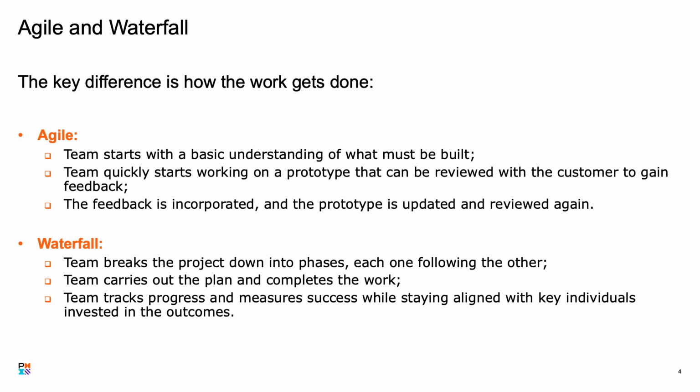So both Waterfall and Agile approaches involve working with a team of people to deliver a product, service, process, or system that will help an organization in some way. The key difference is how the work gets done.